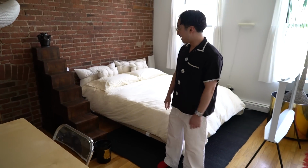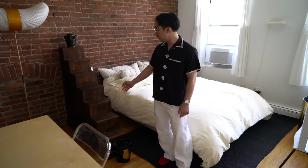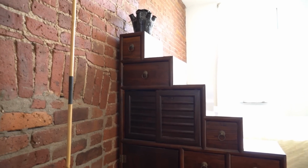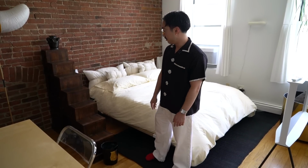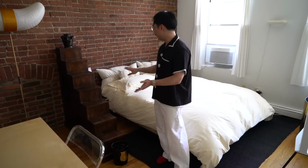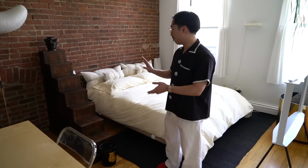So moving on from the dining area, we move right into my bedroom. It's separated by this vintage Japanese step tansu chest. I was looking for some sort of divider in my apartment, and I've always been obsessed with step tansus. And right before I moved into this apartment, I found these on eBay, and the store is located in New Jersey, so they dropped it off to my apartment, which was really nice. But it acts as a nice barrier between the rest of the apartment and my bed here.